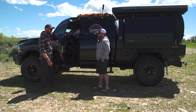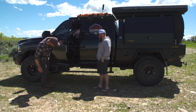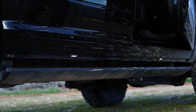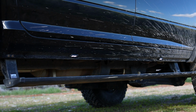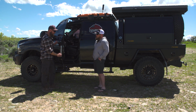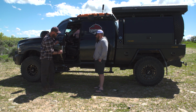Side steps. That's cool. Your Jeep has the same thing as well. Yep. Does this also provide protection underneath? Not at all. So it's just a step. But I mean, you can kind of see how high the door is without a step. And I'm not the tallest guy in the world. I even need a step to get into this. Yeah, it's a big truck.